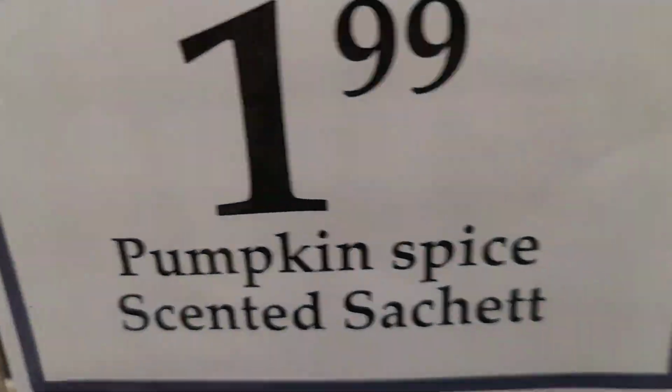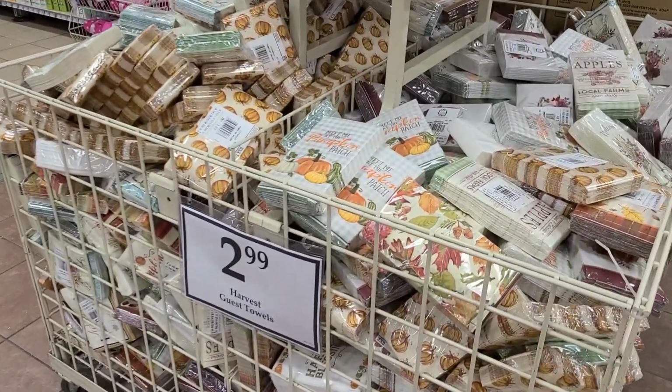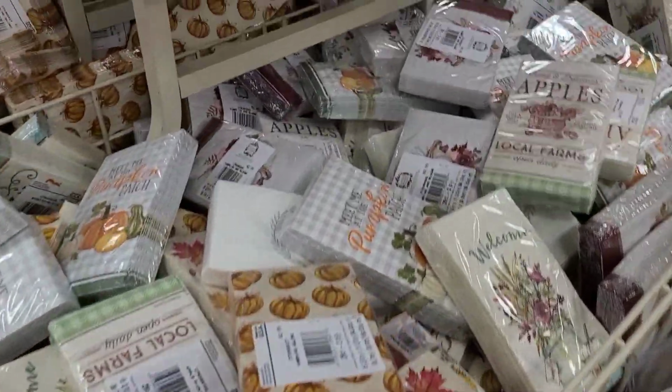These pumpkin spices smelled absolutely great. They're $1.99. They used to be $1. We did buy a few of those. They smell awesome. Love those.